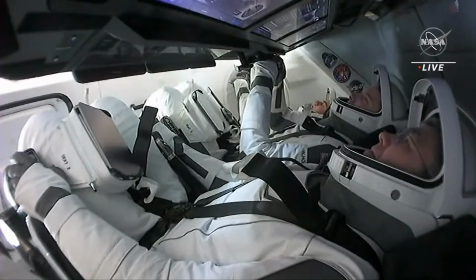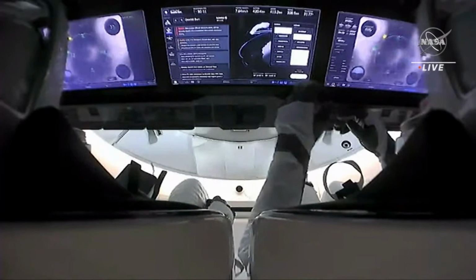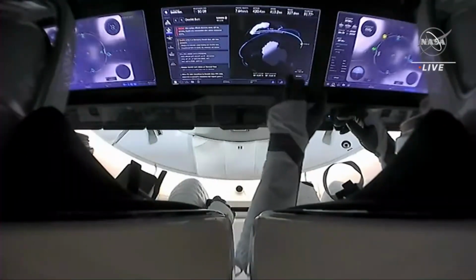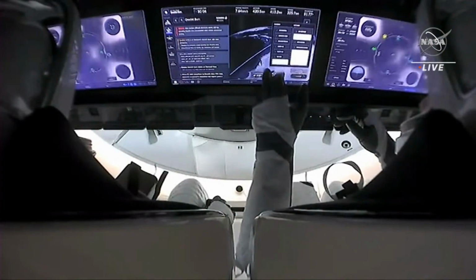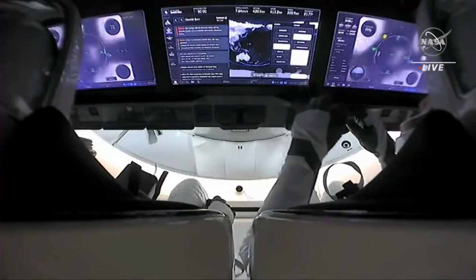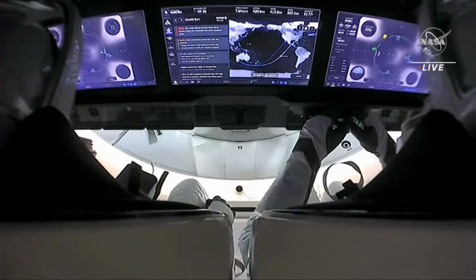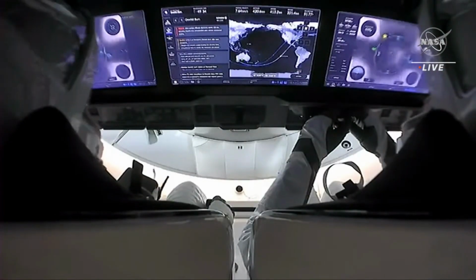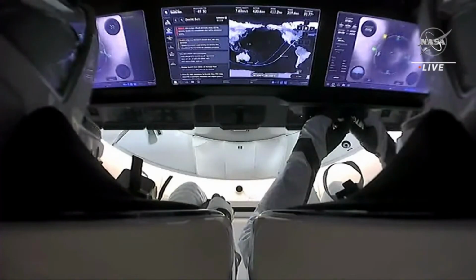Right now, Dragon is flying itself, so all the crew has to do is stay strapped in their seats and keep tabs on things. Great view there of being able to see exactly what the crew can see with respect to those Draco thrusters firing. Now, with Stephen, Woody, Sultan, and Andrey ready to deorbit and splash down back on planet Earth, they'll be heading to one of 7 targeted sites supported by SpaceX and NASA.